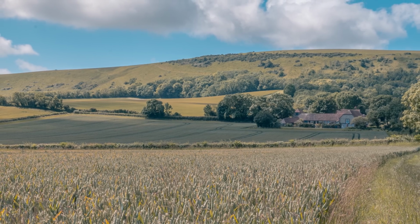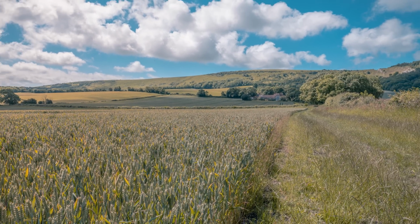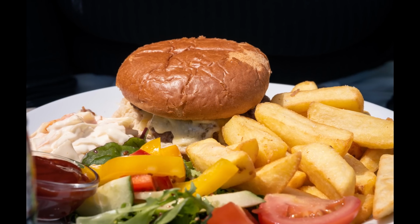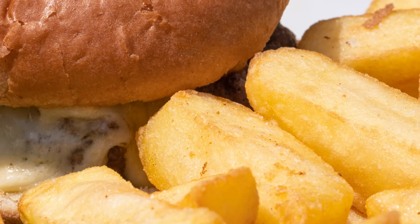So what does that mean from a photography level? Well, it means you're going to have incredibly high levels of detail. So if you're shooting things like landscape or portrait or fashion or food or anything like that, you're going to have these incredibly high quality photographs. Realistically, they're going to be some of the most high quality photographs you could possibly take.